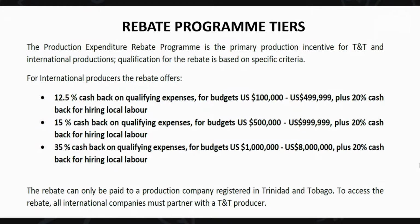Everybody, local producers and international producers, gets an additional 20% top-up for hiring local labor. Now, the nuance there is that the rebate language says up to 55%, but don't just go calculating 55% of whatever your budget or qualifying spend is. Like I said, we're going to go through how to apply for that and how to pay attention when you're doing that math. And I should have put this in bold: the rebate can only be paid to a production company that is registered in Trinidad and Tobago. So one of the first things I said earlier was to make sure that your business is registered and you have your certificate of incorporation.